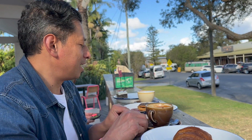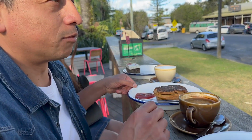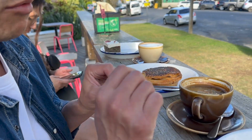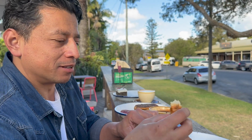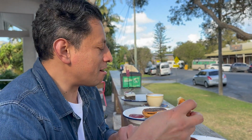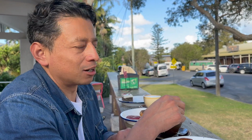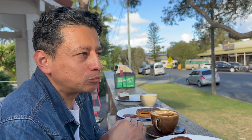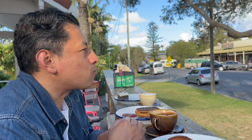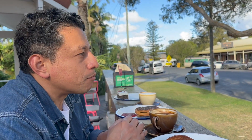Alright, let's try the coffee. Yeah, it's good. The right amount of intensity. I always get the long black with 1 sugar. Alright, let's have a look at this croissant. It's one of my favorite pastries to ever have. And you have to dip it in the coffee, otherwise it's... I don't know if that's how it should be done, but that's how I do it anyway. Nice and buttery. Just the way it should be.